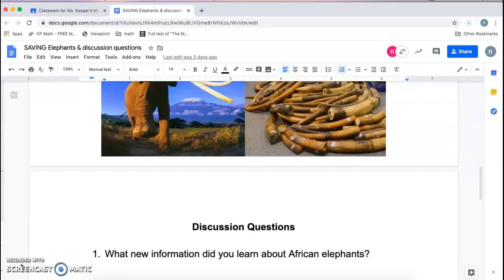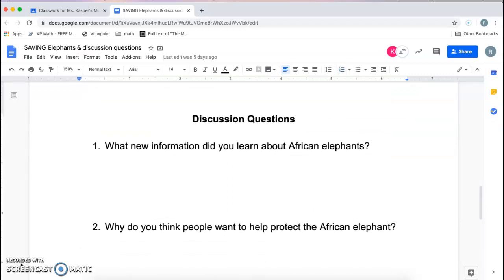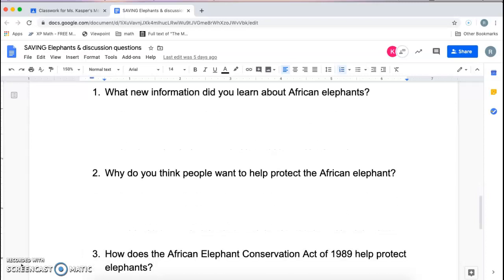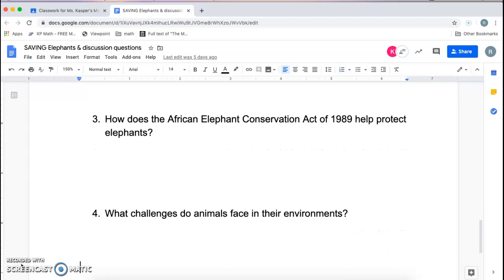Your discussion questions. Number 1, what new information did you learn about African elephants? Question number 2, why do you think people want to protect the African elephant? Question number 3, how does the African Elephant Conservation Act of 1989 help protect elephants?